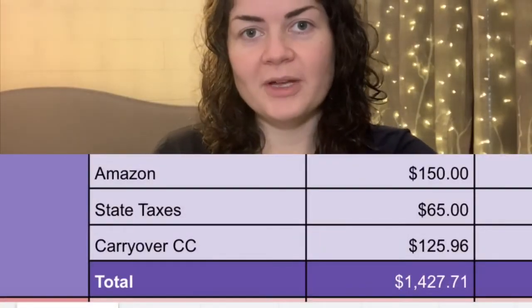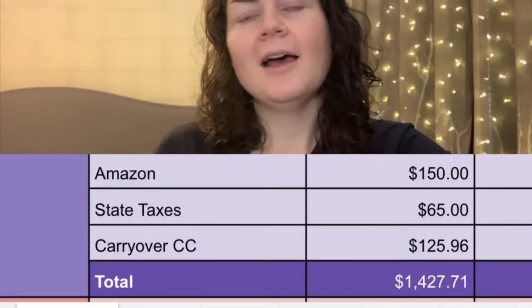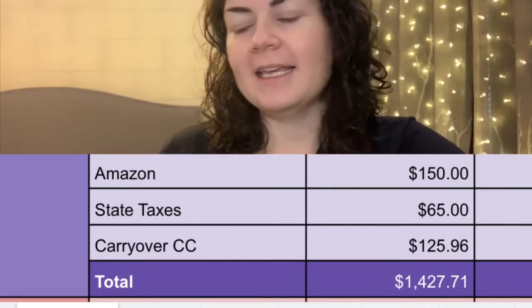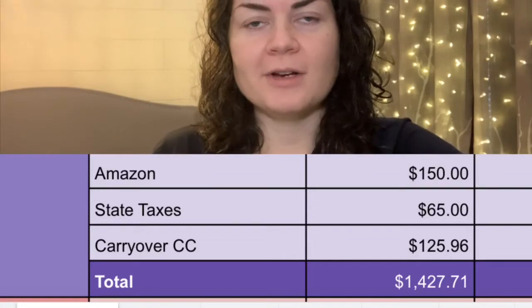And lastly on the budget is my balance that I carried over on my credit card from February. As of right now, it's about $125. I'm hoping that with my credit card rewards that I cash out at the end of every month, I should be able to cash out my Ibotta account as well. So I'm going to put those towards this credit card. So hopefully come March, when it actually flips over to next month, I won't have this much on there, but that's just what I've budgeted for.